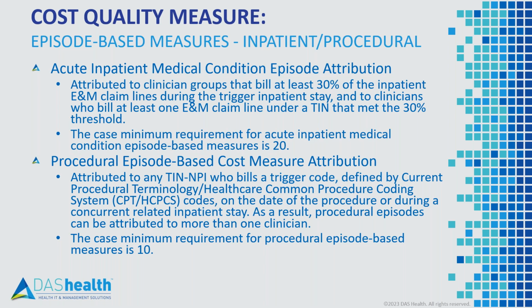Acute inpatient medical condition episode attribution includes all TIN NPIs who bill at least one inpatient E&M service within a TIN that met the 30% threshold will be attributed to the episode. As a result, an acute inpatient medical condition episode can be attributed to more than one individual clinician. CMS doesn't exclude episodes if a patient already qualified for another episode.